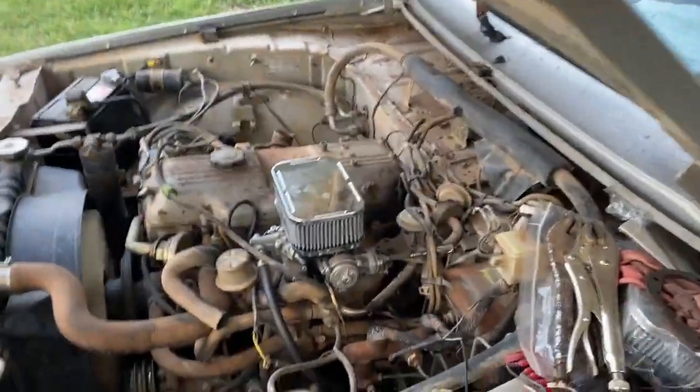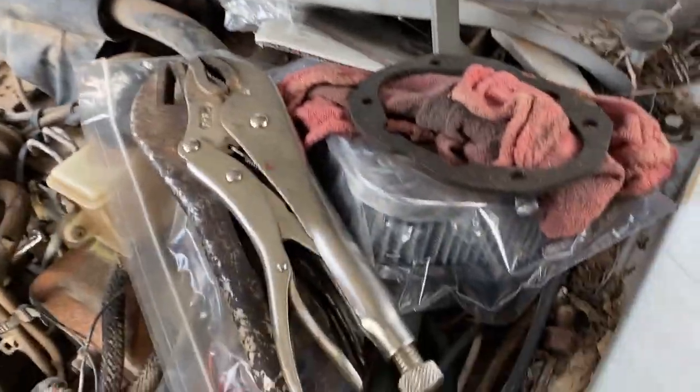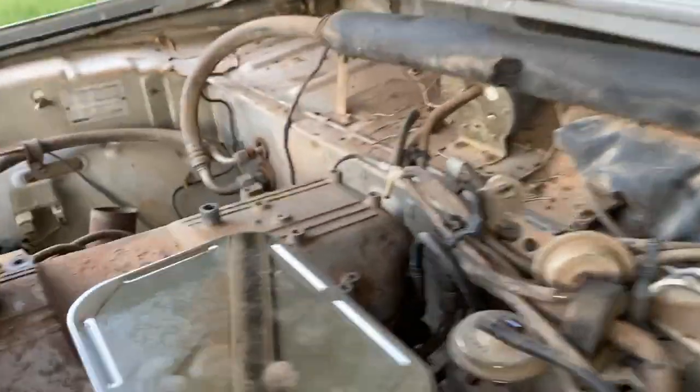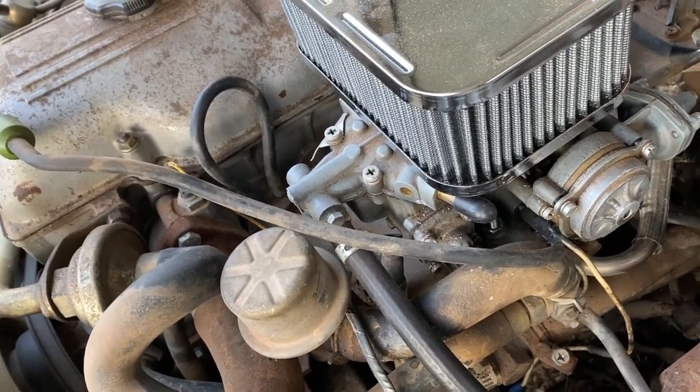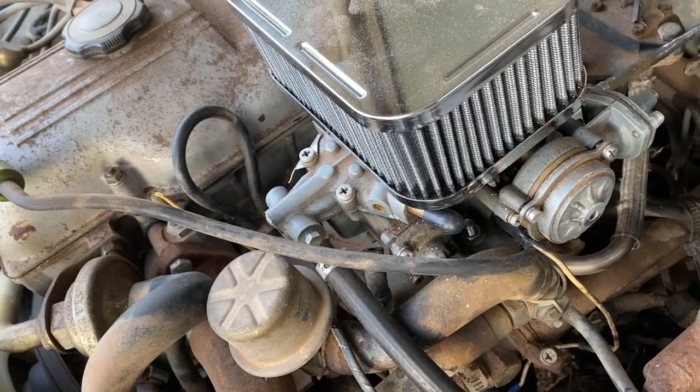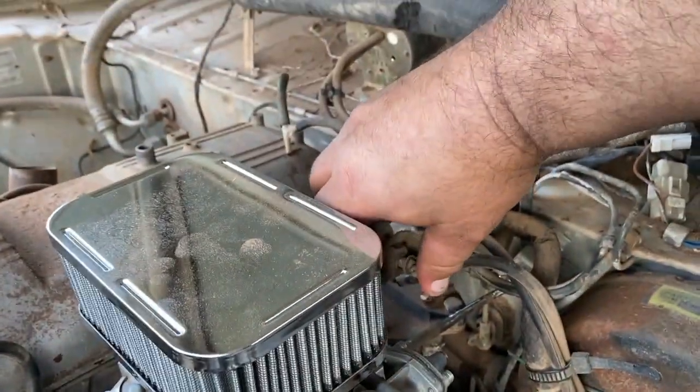Brakes need to be bled. Or it may need a master cylinder, I don't know. Oh, vacuum leak. There we go. That'll take care of the idle a bit. Gonna have to go through here and get rid of a bunch of these vacuum lines. Be nice if I could hook that up for the air conditioning.